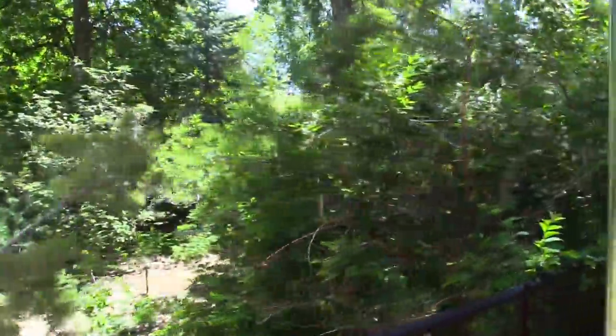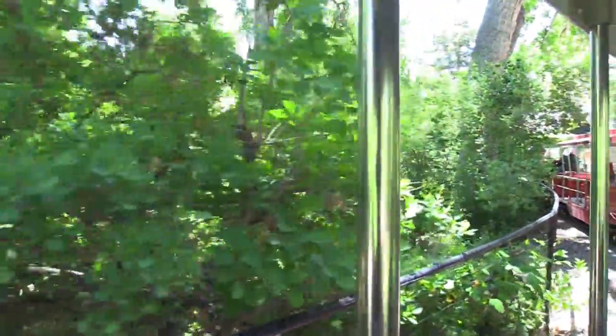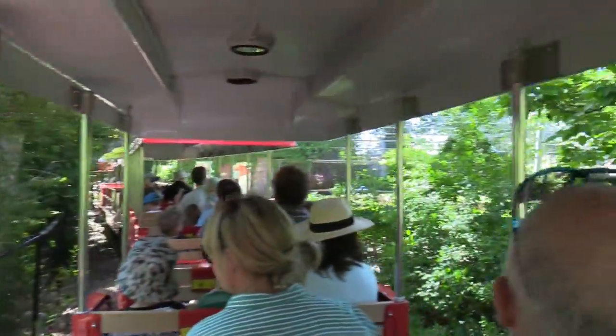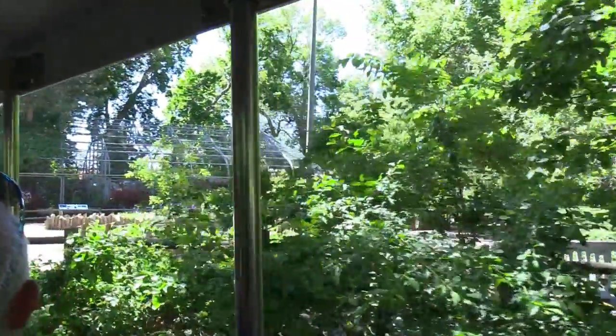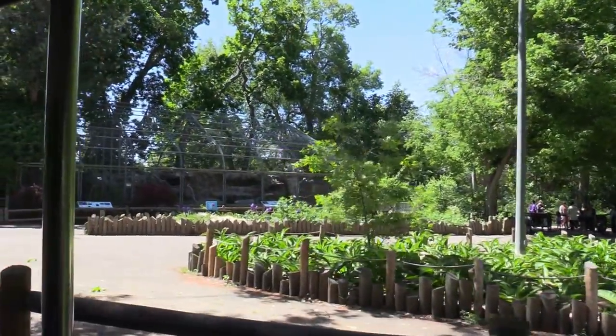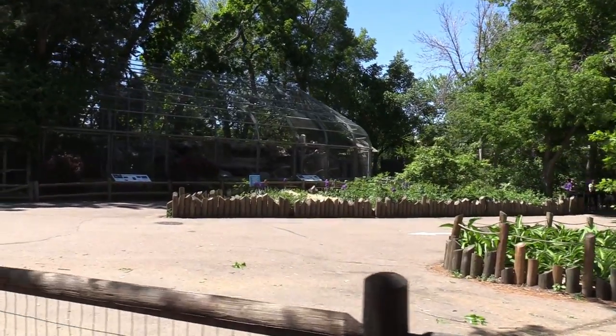Gonna be going that area right after the train. Oh, keep your hands in there. You don't want to get hurt. On your right is gonna be our aviary. We have our bald eagle Tawano and our Andean condors that live over there. Unfortunately, due to that avian bird flu that is in Colorado, they are not outside right now.